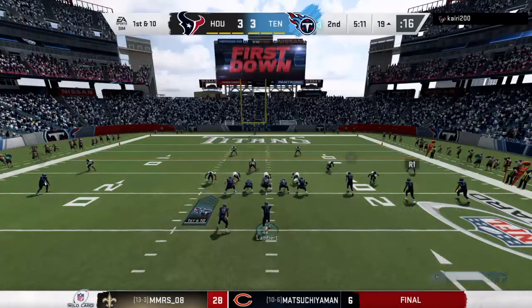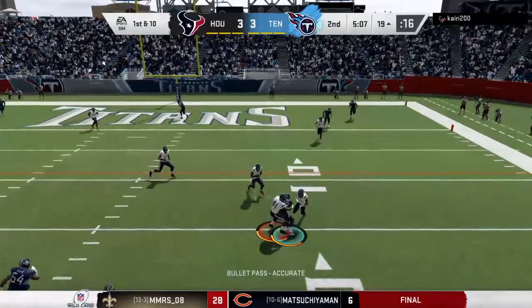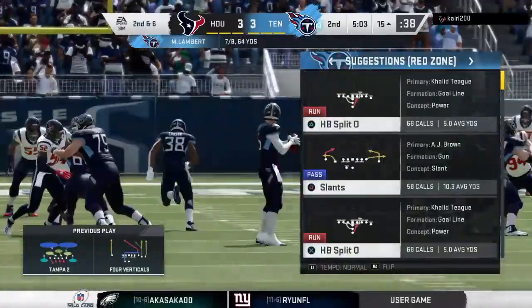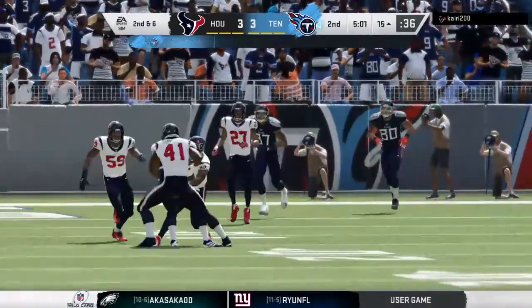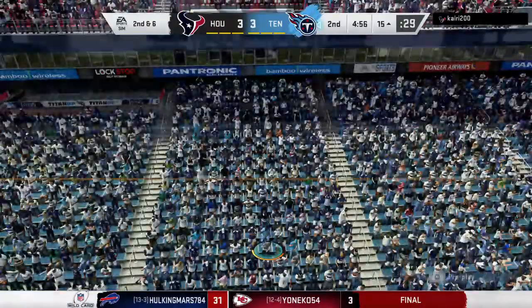Ready? Throwing on 1st down. Lambert. Here's Carson with a catch out of the backfield. And they'll work this down to the 15 for a pickup of 4. 4 yards on the pickup, and it'll bring up a 2nd down. 2nd and 6 at the 15-yard line.